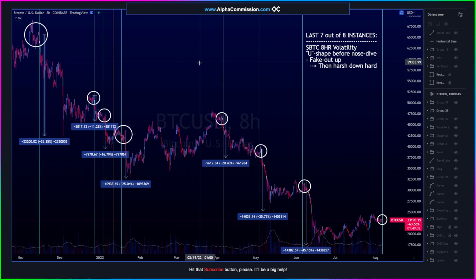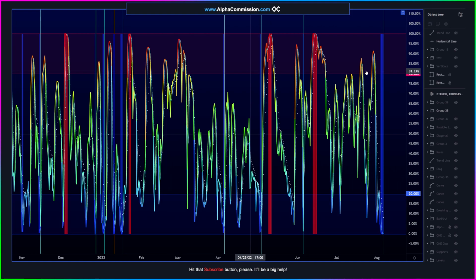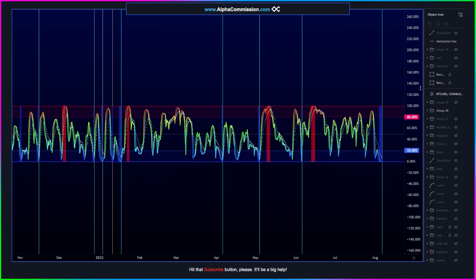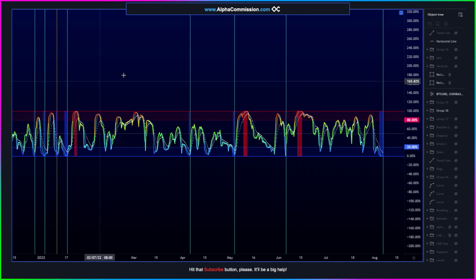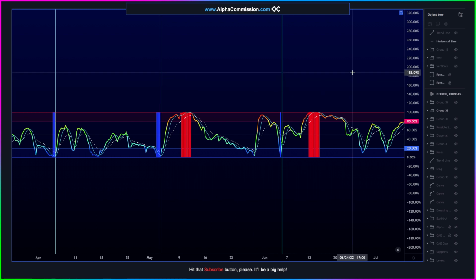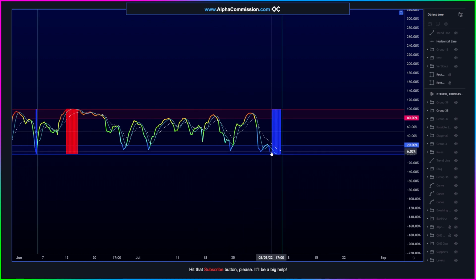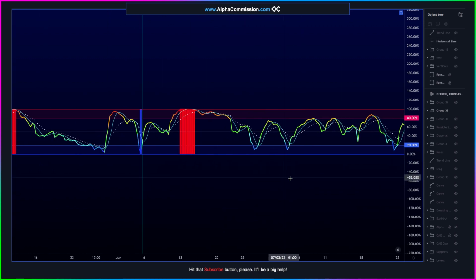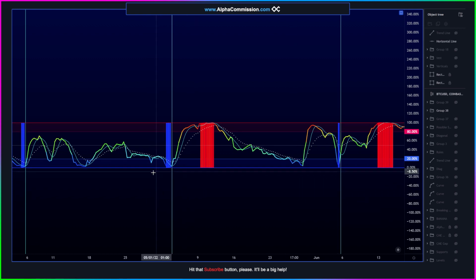So what is the signal itself? Well, we're talking about the 8-hour volatility on Bitcoin. And what you can see, if I just bring this down a little bit, is that out of all these instances of volatility, let me see if I can zoom in here so that you can see each one individually. You can see the one that we're having flashing right now is maximum low volatility at the bottom of the indicator. And then you can also see one right here, maximum low volatility.